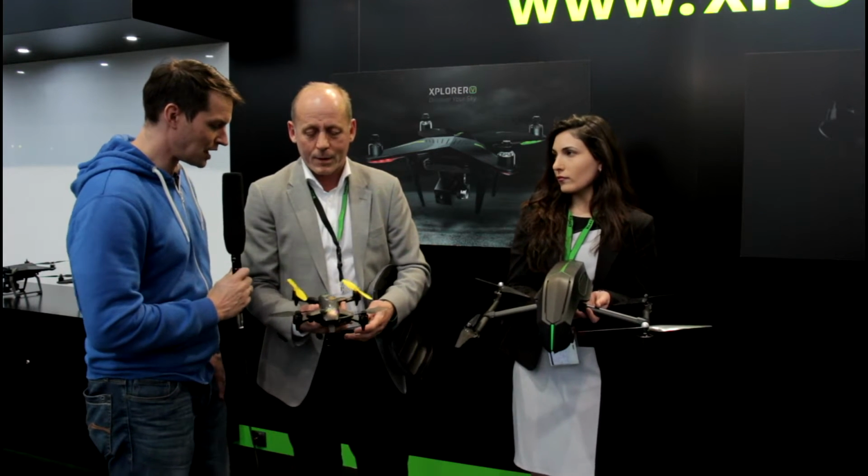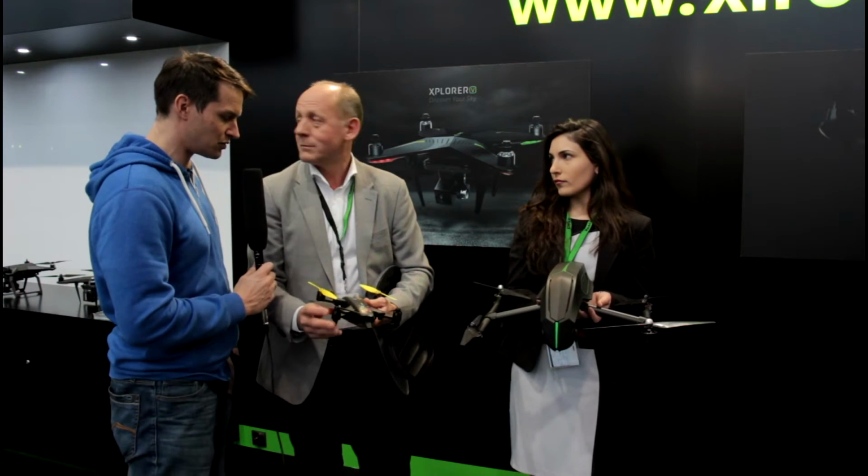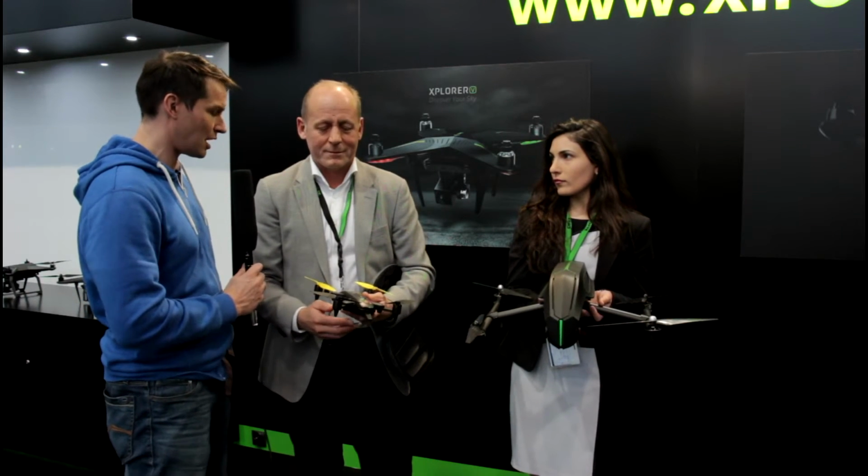Very interesting. Can you say something about the flight duration of this drone, as this is a little bit smaller than the other one?